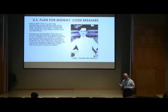Rochefort is a brilliant code breaker and really a smart guy. And Layton has an ability to take information from multiple sources and put it into a package and present it to Admiral Nimitz. And by 1942, by this time, they can break a good percentage of the main Japanese naval code, which is JN25B. So that, and with radio direction finding, remember I talked about a guy's fist, they have a pretty good idea of what the Japanese are doing.